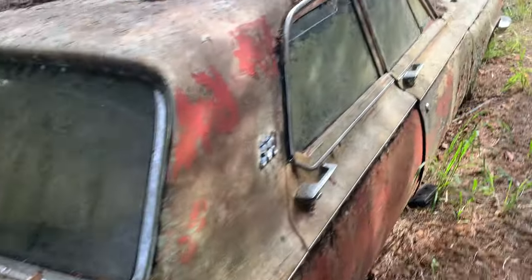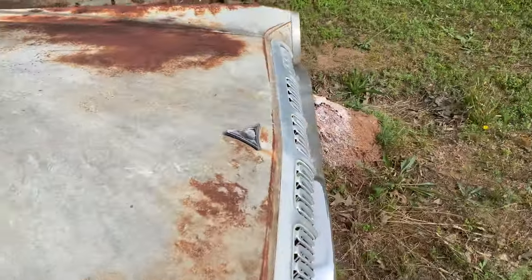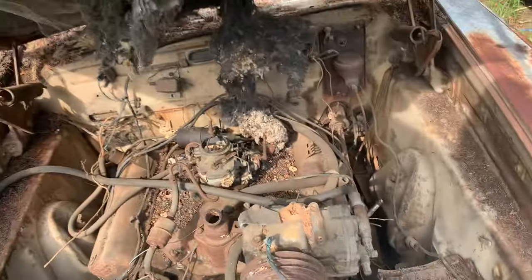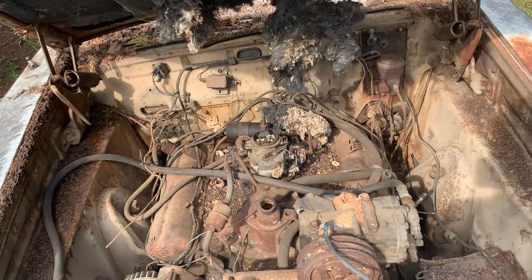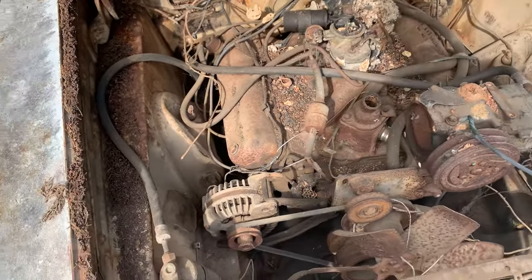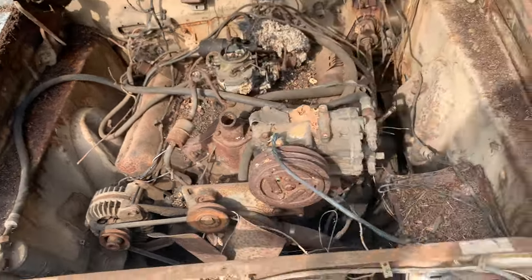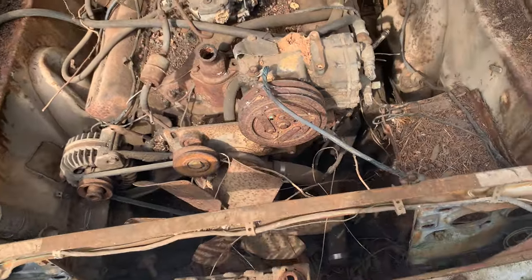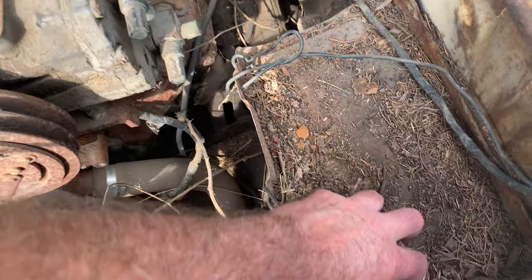Let's see if we can open the hood, see what the motor's at. Who's betting it's a slant six? But I don't know if I'm gonna get the hood open. Oh yeah. No, it's a V8. Nice little rat nest right there. What would that be, an old 318? Wow, so this car is pretty complete. And look at this, the battery box is in pretty good shape.